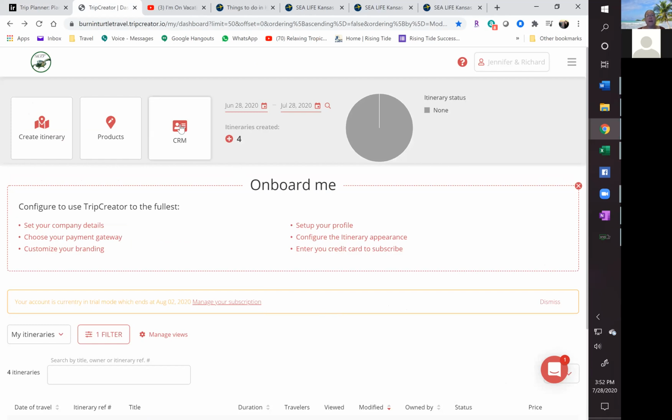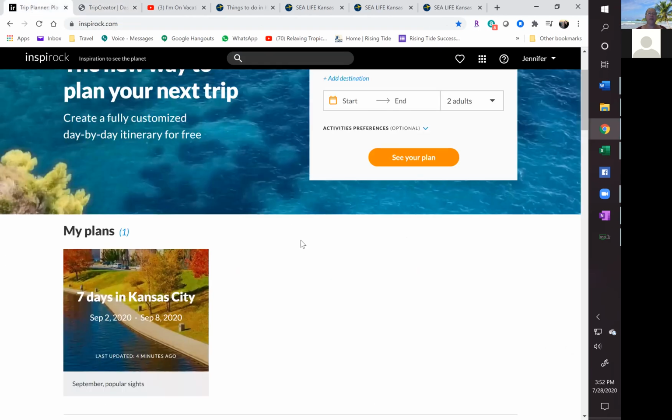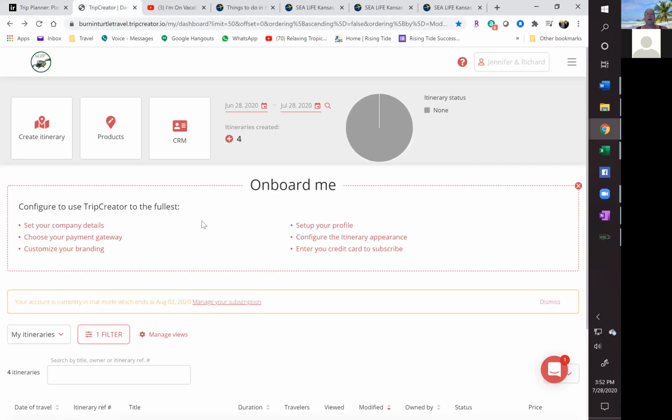So, again, it also has a CRM included in it, a customer retention manager. So it's nice that it's kind of a solution for two things. Whereas this trip planner is really just, here's your trip planner. You can't really maintain your clients in it. So that's kind of another nice thing about it. And then, like I said, it has that product.